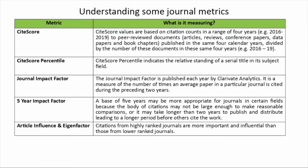CiteScore percentile is the rank of a journal in a relevant subject category. So you can see the rank of a specific journal in an area. For example, if the area has 200 journals, which number this journal has among that number of journals.